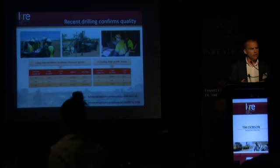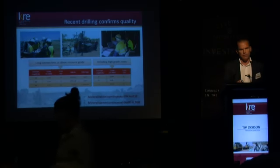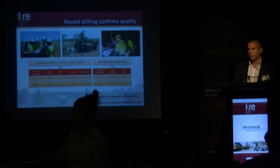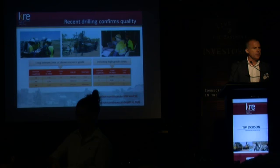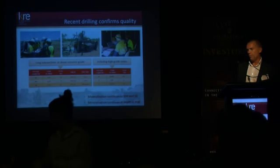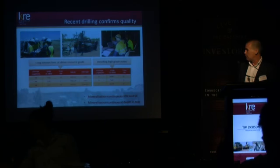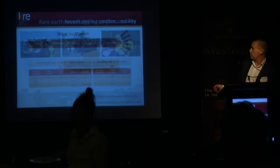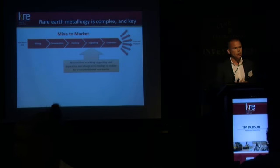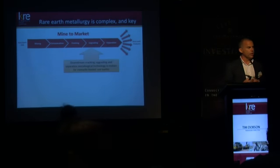The resource that we've got there now has 120,000 tonnes of rare earths oxides in the ground, which was equivalent to last year's global supply. We've actually got enough for at least a 10-year mine life at about 4,000 tonne per year production rate. This drilling program may grow that, and that will be cream on the cake. So that's mineralogy, geology, mining, and some of the grades that we're looking at.